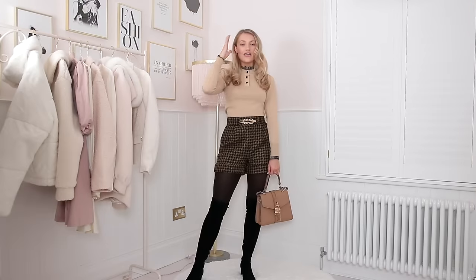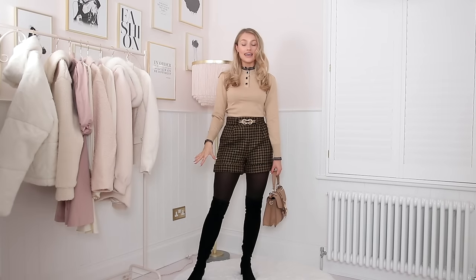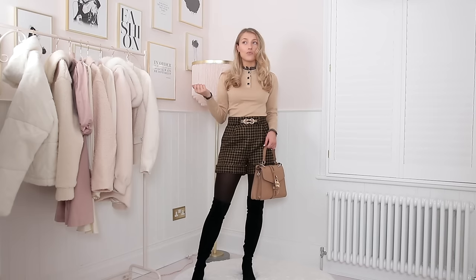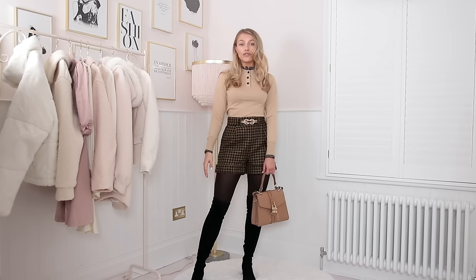Oh my gosh, guys, I can't believe it. This was supposed to be my black tights look that I was gonna put in just for you guys, but then I looked in my drawer and I thought that I had at least one pair. But clearly I just got rid of all of them in protest. I don't have any black tights, they're all brown. So this is a very cool look.